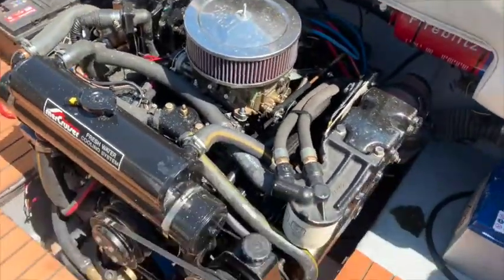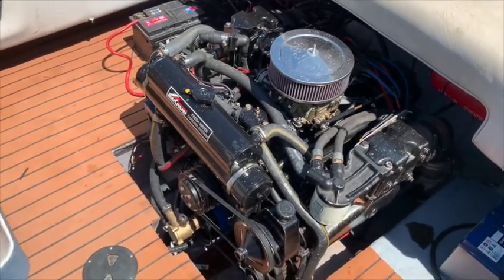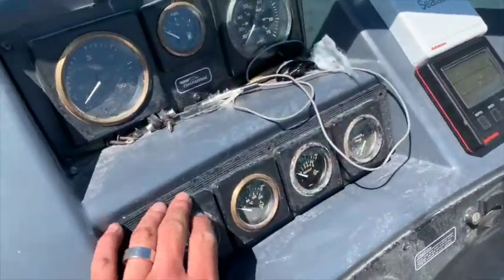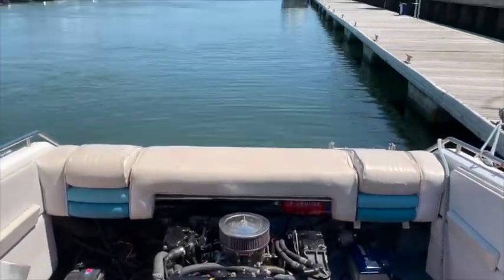Had a problem with the fuel pump, so I'm on my second fuel pump now. Hopefully that's going to be enough for it running for us to go and use it. Buckets of spares, chairs are in, inside's a mess. Dash is half screwed in. Let's go.